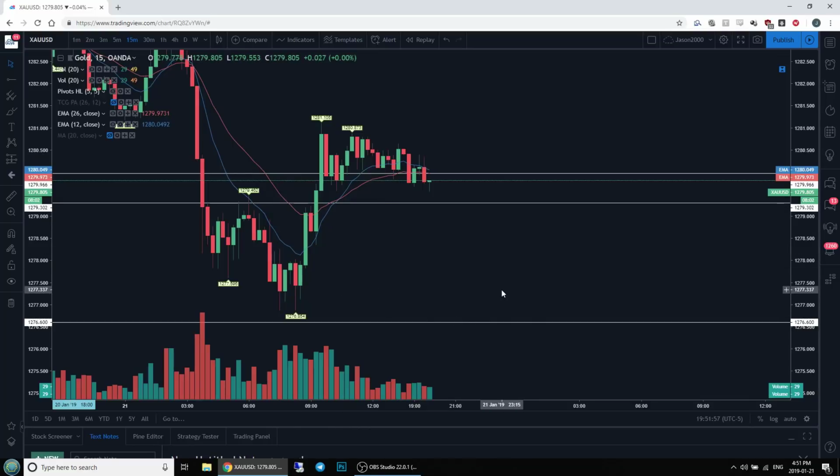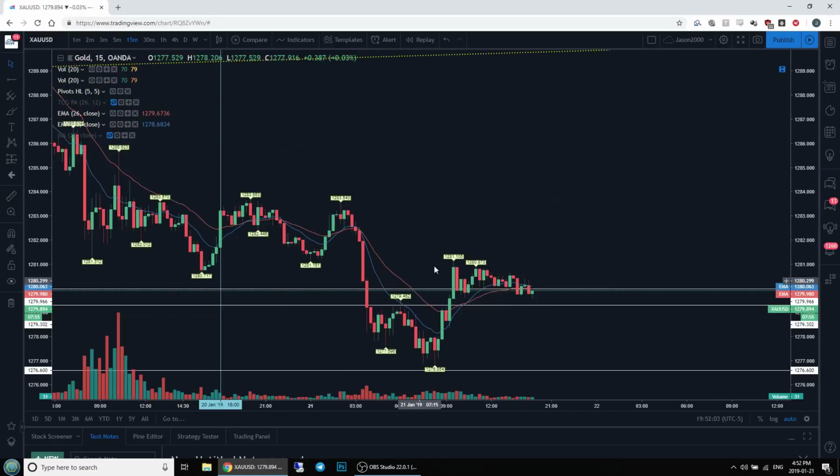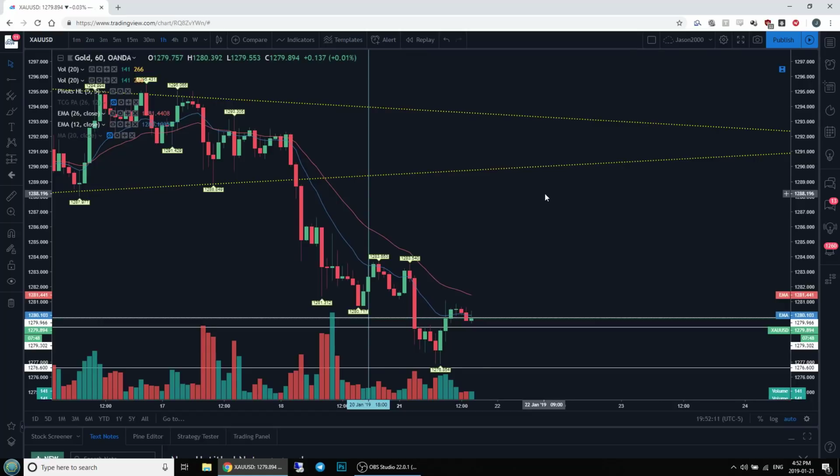But right now, bulls need to maintain this level, start setting up some better trends for the next few days here, and establish more of a support that we can build off to try and get back up into the pattern territory up in the high 1290s. That's it for today. We'll see what happens in this little bit of chop here.